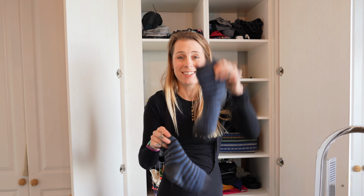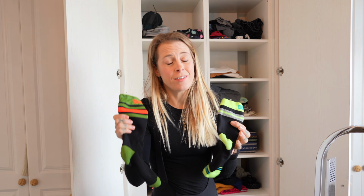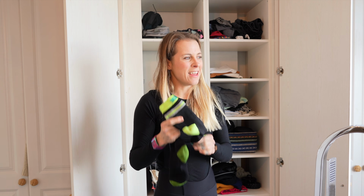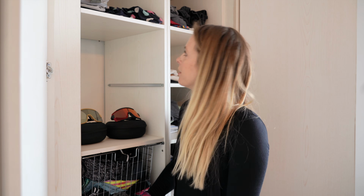My favourites are actually these. They're from a petrol station. They're so fluffy inside. Like with the base layer, avoid anything cotton and also think carefully if you're going to wear waterproof socks. I've got a couple of options here. I find that they don't keep my feet that warm. They keep them dry, which is nice, but they always have a kind of clammy feeling. I probably should have tidied it up a bit before showing you inside my cupboard.